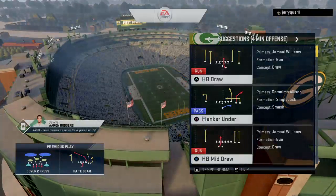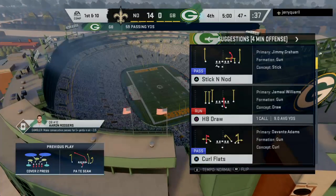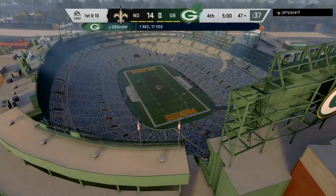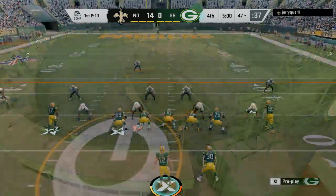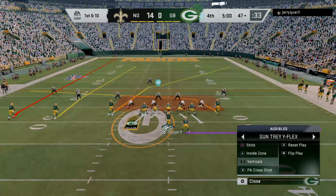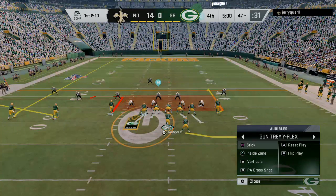And that is going to do it for this third quarter of action. And that'll do it for the end of the second quarter. This is the NFL, and it's on EA Sports. So in Saints territory now. Here's 1st and 10 at the 47.